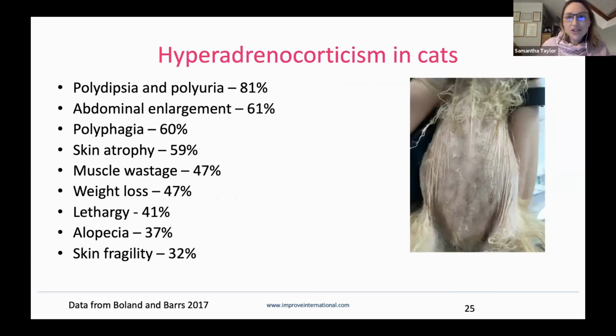Okay, so I told you I was going to jump around, so let's jump around a little bit, just check the time. So let's talk about hyperadrenocorticism. Let's talk about Cushing's in cats. Now, this might be something that you don't see terribly frequently, but it is something you don't want to miss. We'll talk a little bit about its differences from the canine disease. So, hyperadrenocorticism, what are our clinical signs?